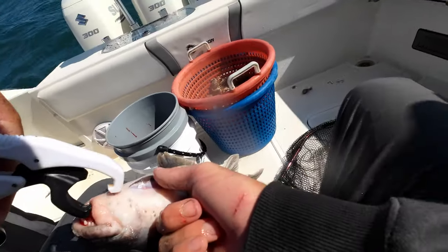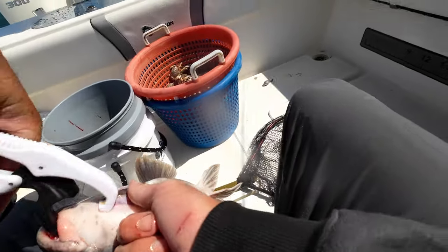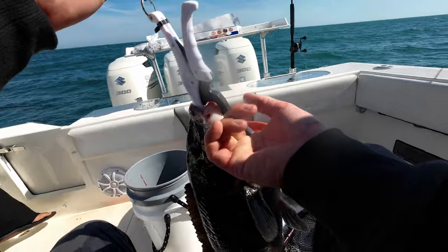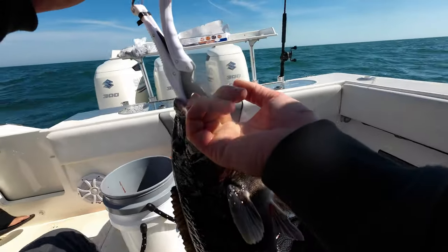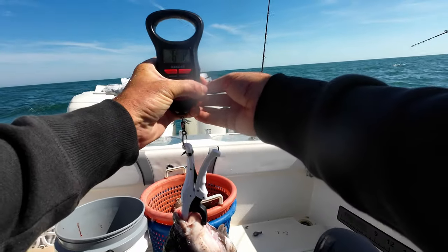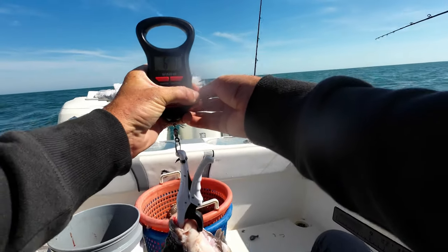Yeah, we need to figure out a better scale situation. I gotta get some better scale. Dude, that Bubba scale is legit. All right, so we've got a 13 and a quarter, a 4-1. What do we got here? 7-0-2.